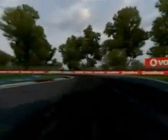We reach around 340 kilometers per hour. It's a low downforce track with a lot of chicanes. This is the first chicane, first and second gear. We jump over the curbs.